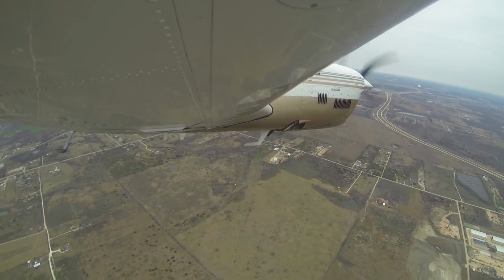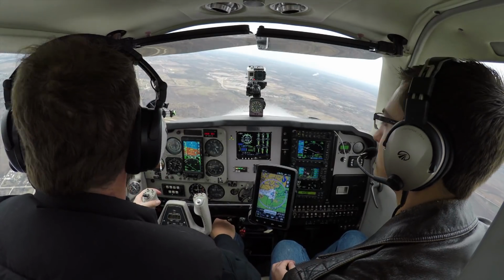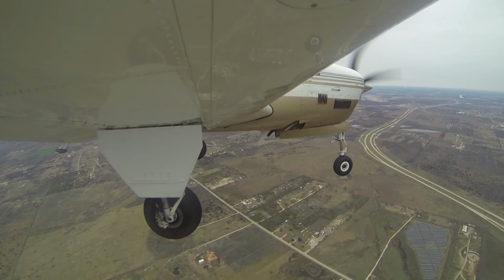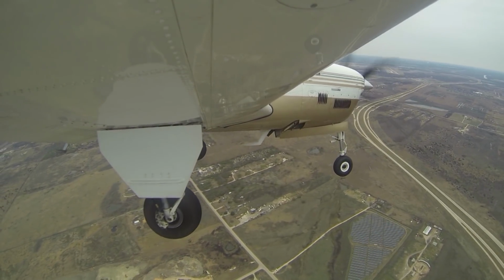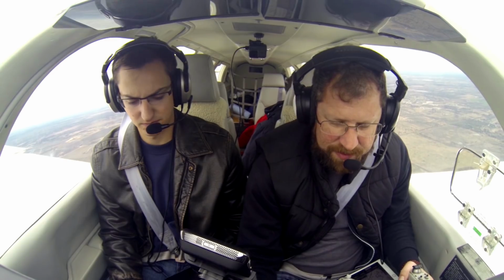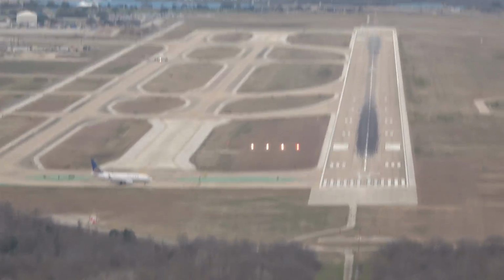Alright, time to start coming down. Alright, got green lights. Mixture's rich. Over the highway. Alright, seatbelts, everybody got them on? Motorcycle. Mixture's rich, propeller set for go around. 3 green lights. Alright, landing gear down, 3 green. Landing lights on, mixture, flaps.